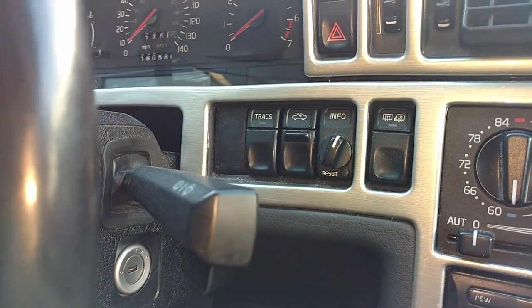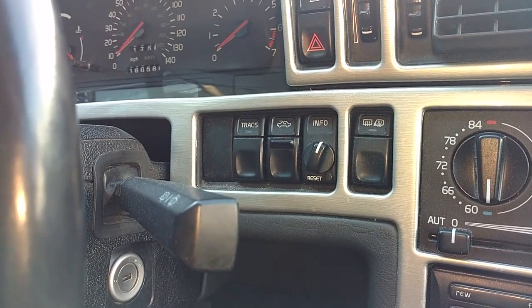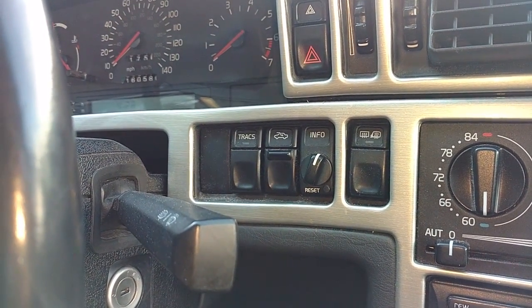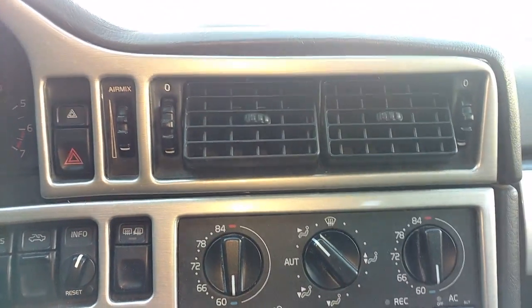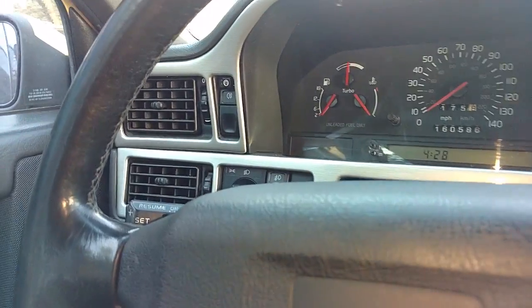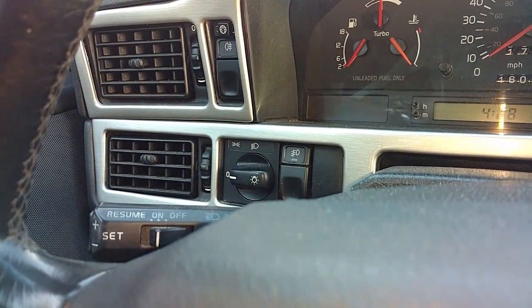It also had traction controls, which would limit the car from slipping and spinning its front tires if it was going below 25 miles an hour. You had your fresh air mix, you had fog lights in the front, you have a rear fog light, and you had daytime running lights.